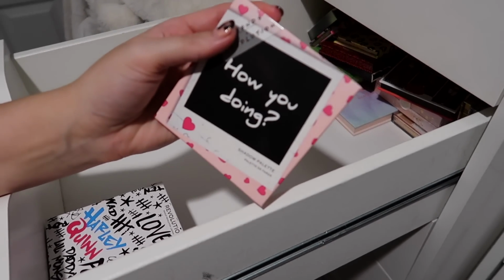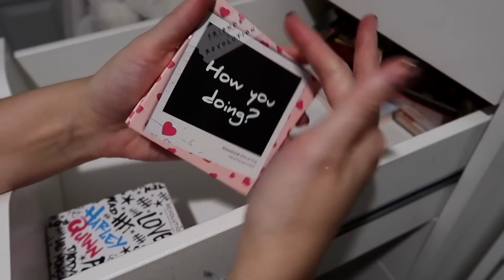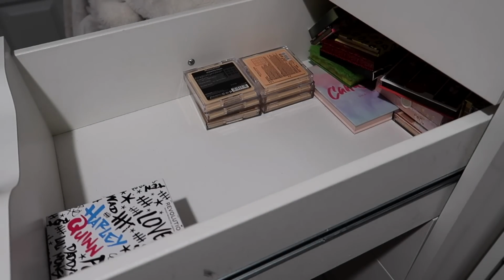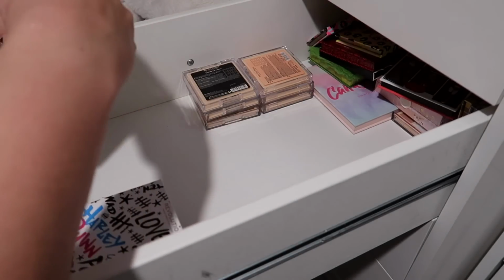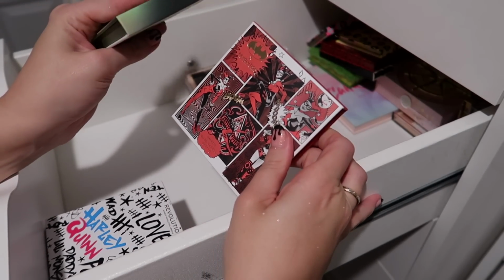Ooh, God, knocking you about. And then we have How You Doing. That can go to a new home as well. That one's brand new, so that can go to a new home. Oh, then we have stashed in here already. I must have put in these after I did my review.